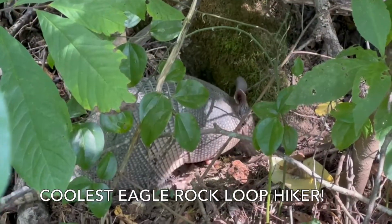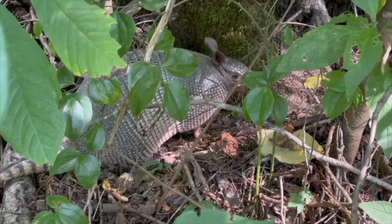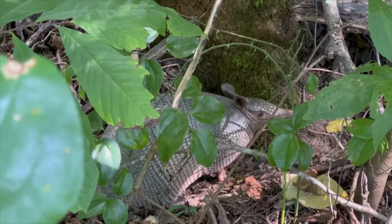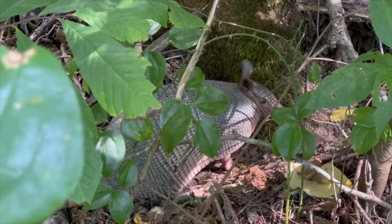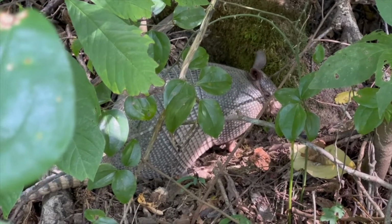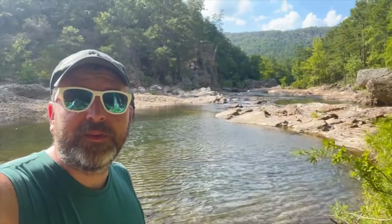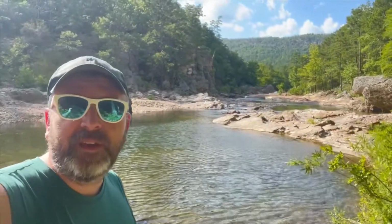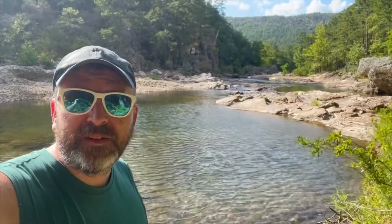Hey, buddy. Hi. How you doing? Mr. and Mrs. Armadillo. Oh my God. How cool. The last 2 miles of the trail follow the Little Missouri River, and we're going through this pretty cool gorge. I think the swimming spot is just up a little bit.